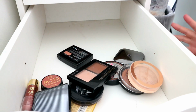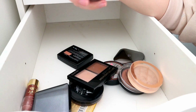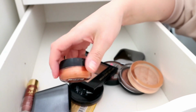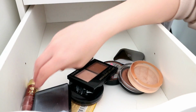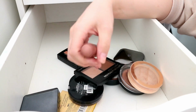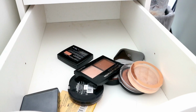And I really need to cull this down. This is new and I've not played with it yet, so I will keep it, but I can imagine this is going to go. This is the Jelly Bronzer by Collection, but it is literally a highlighter. But I'm going to try it once, might as well. And then I'll keep my LA Girl bronzer stick, because I really liked it in my video that I did, and I feel like it's maybe a dupe of the Nudestix one that I have, which is just way more expensive.